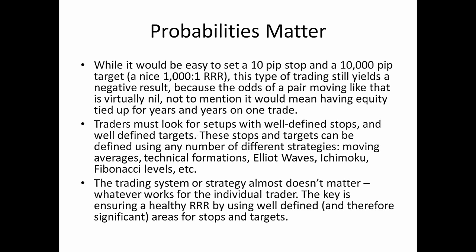So what traders have to do is look for setups with well-defined stops and well-defined targets. You can define these stops and targets however you want, whatever your style of trading is. Elliott waves, Ichimoku, technical formations, trend lines, fib levels, moving averages, etc. Any possible combination of technical analysis will give you stops and targets. Whatever suits you best as a trader, whatever strategy you're used to using, you can use to find well-defined stops and well-defined targets. Like I said, the system or strategy almost doesn't matter. It's whatever works for you.